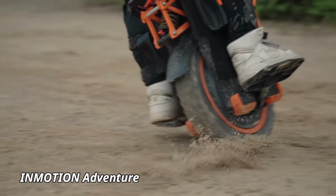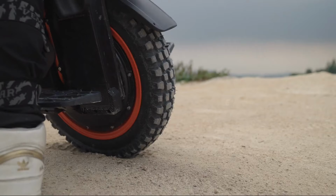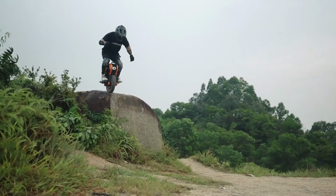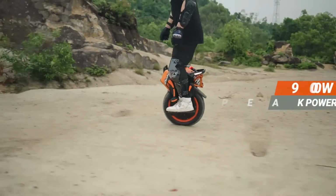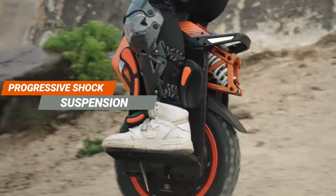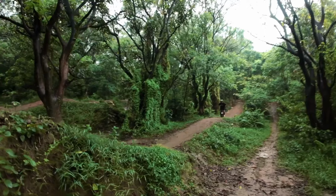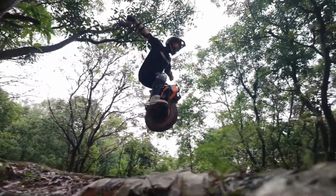INMOTION Adventure. Embark on an adventure like never before with the INMOTION Adventure, a high-powered electric unicycle designed for thrill-seekers and daily commuters alike. This remarkable unicycle stands out for its ability to blend robust performance with a sleek, contemporary design, making every ride not only exhilarating, but also stylish.